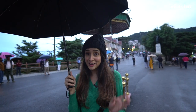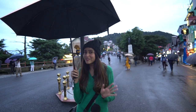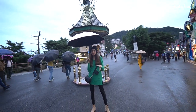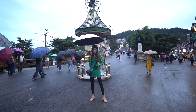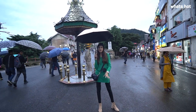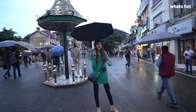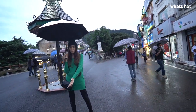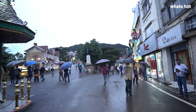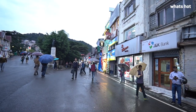I'm standing here at this point, which is known, believe it or not, as Scandal Point. Now, there's a very interesting story behind it. Apparently, the Maharaja of Patiala eloped with a British Viceroy's daughter, and the point from where they actually eloped is this point, the intersection of the ridge and the mall. And there's a very interesting cafe, which is called Scandal Delights over here as well.